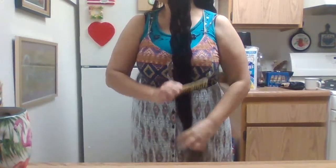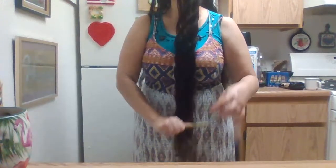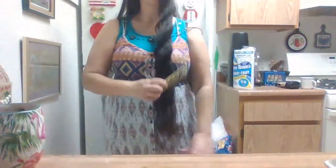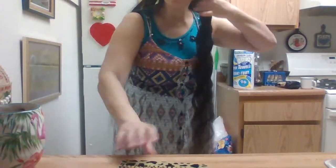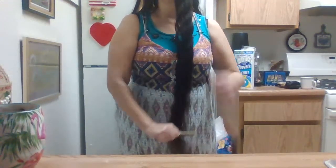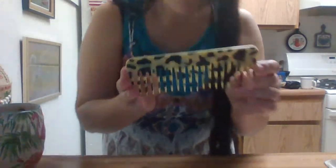It's just a nice basic comb, essentially. I think I have another one actually that was almost exactly like this comb from CVS. But that one was just boring. It's just a plain black comb. And you know what? If something has a little bit of color and flair, I kind of like it. This one's just more fun.